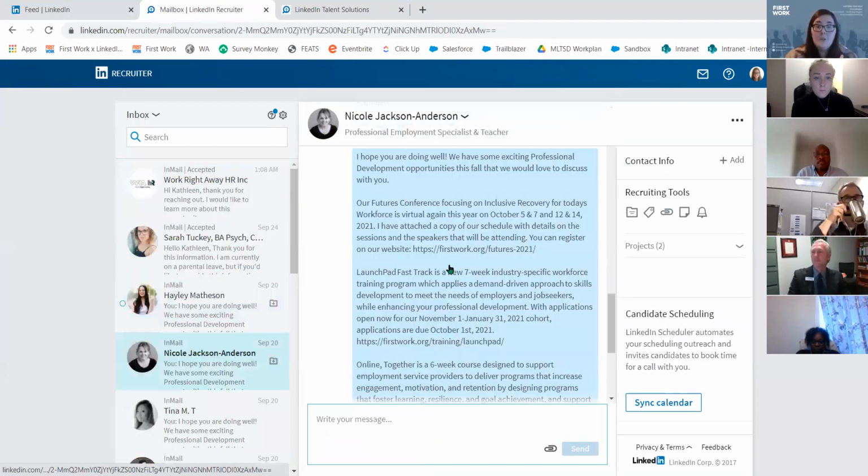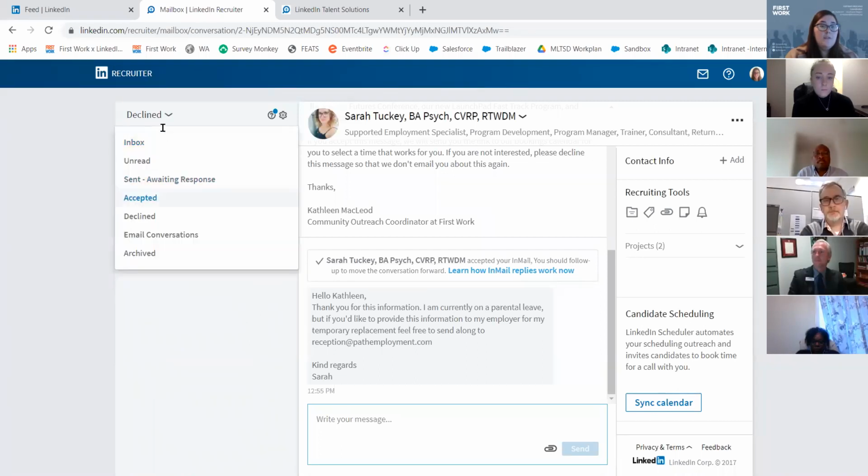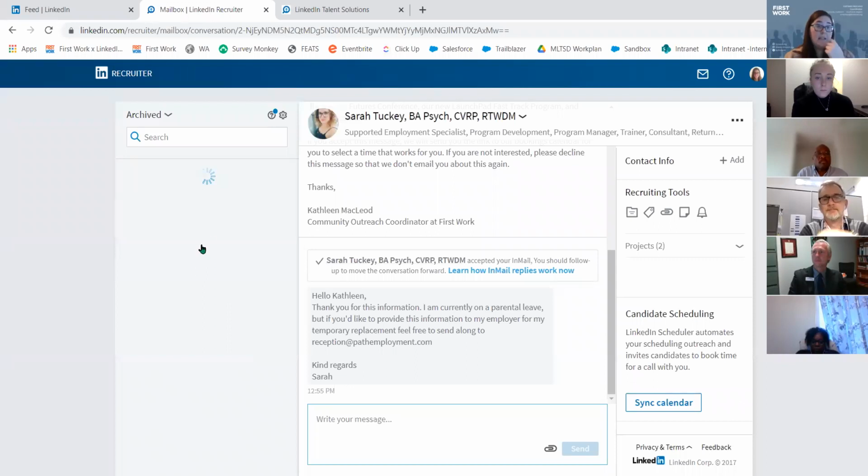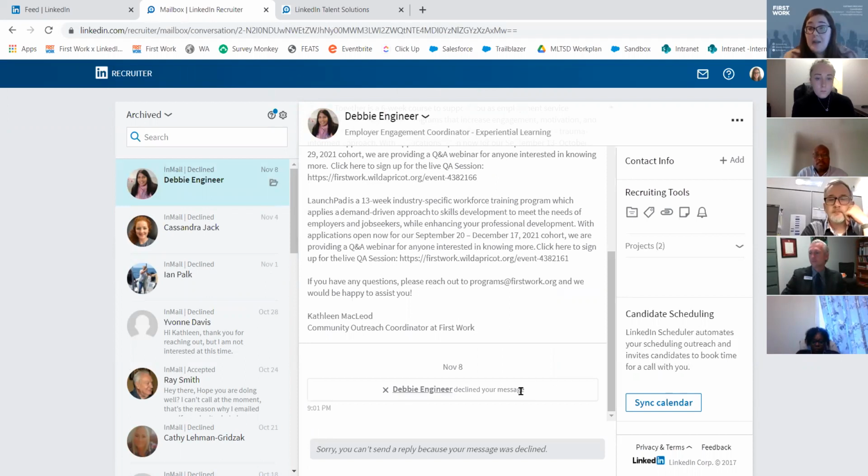So when someone accepts your message, you'll see this message, but you can also see, let me try and find a declined message for you as well. You'll see this when someone has declined your message. Messages go to their LinkedIn messaging place, but then they also get an email as well. So it's two different ways that they can receive this message, and they can reply back from their email, and they can reply back from their LinkedIn messaging as well.